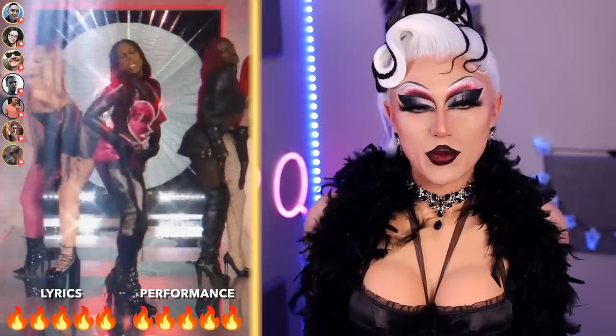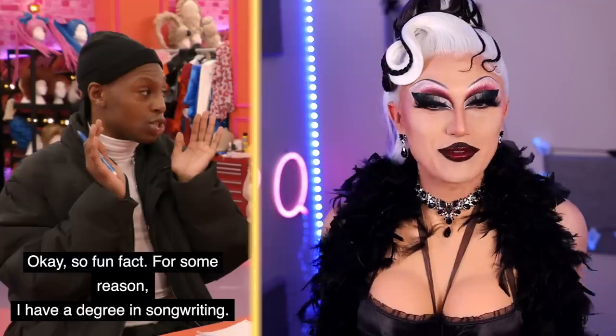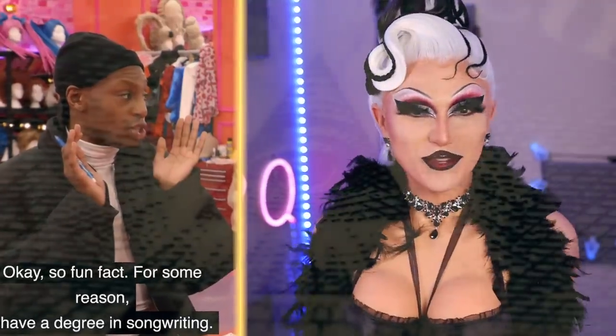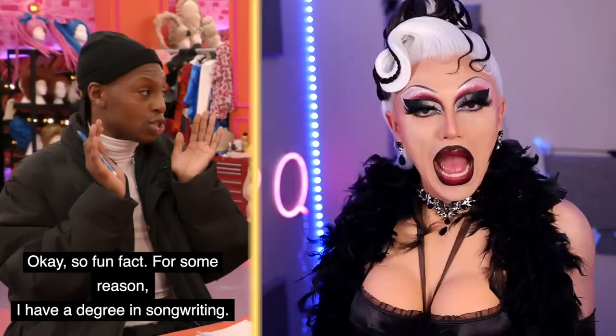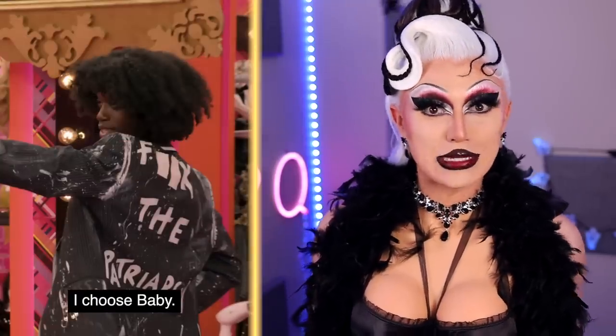First up, and in the order they performed, we've got Baby from Team Triple Threats. So while she and the rest of her team are sitting around the workroom table writing their lyrics, she casually reveals to everyone that, fun fact, she's got a degree in songwriting. Is that a degree in songwriting in your back pocket, or are you just happy to see me? But when she revealed this, I did, conspiracy theory, have a little feeling that Black Peppa may have known this, because Baby was her first choice in this challenge as team captain.